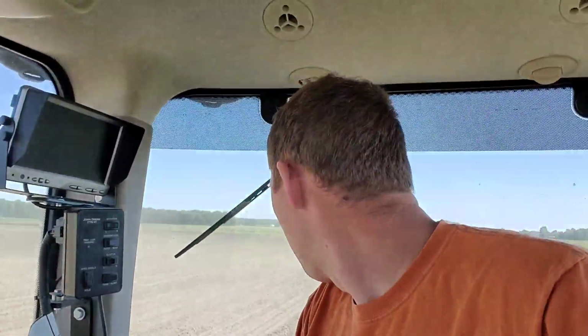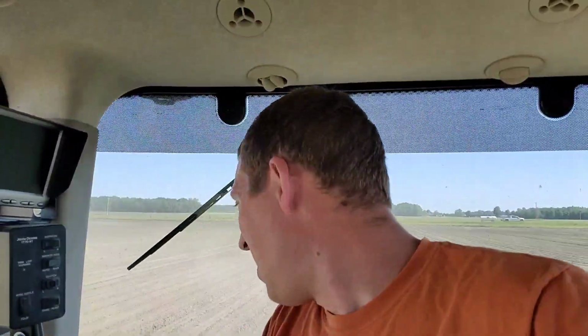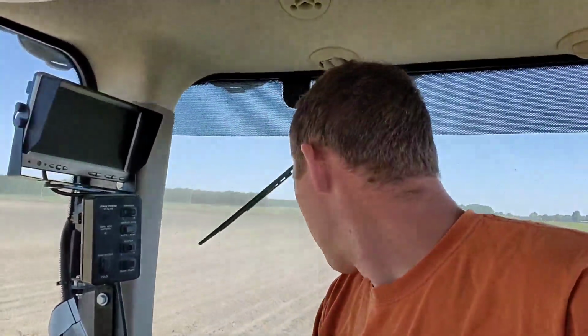I unhooked the old tank, hooked up to the new one, and had the hose hooked up tight on there, opened the valves, and then I went to take my strap and hook it up to the tank there, and it started spewing out anhydrous. Liquid gas just pouring out of it. Thank God I had my mask and gloves on. Otherwise that would have burnt me pretty good.